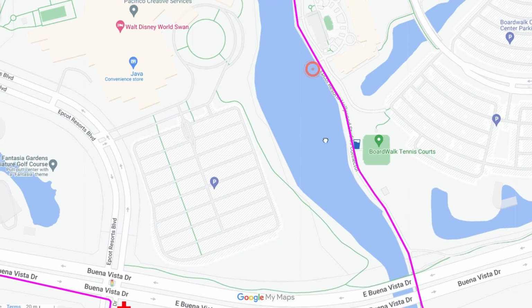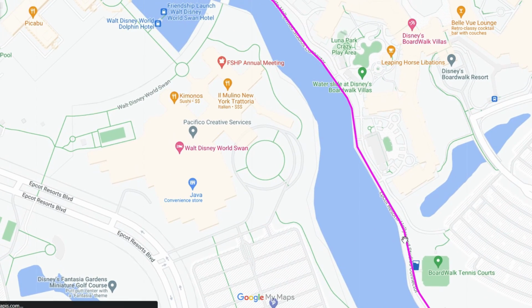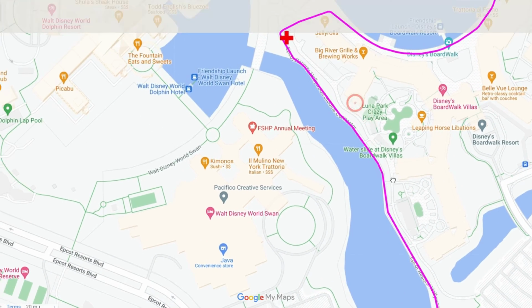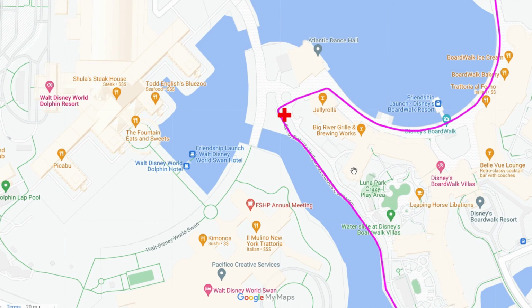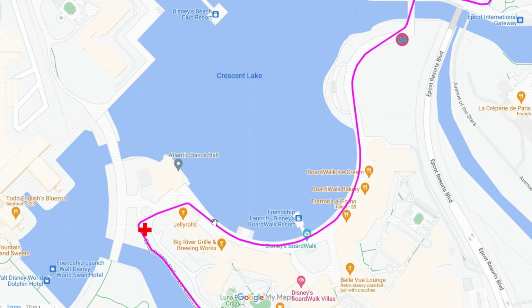Over here, you're going to pass by those tennis courts. Over around here, you're going to pass by that creepy clown pool. Actually, I think they changed it, thank God. It's no longer a creepy clown. But you're going to keep going backstage, come out through in between Jelly Rolls and Atlantic Dance Hall, and head around the boardwalk. Again, if it is raining, please be careful because this area is pure wood and it can get pretty slick. So if it's raining, take your time.